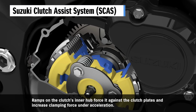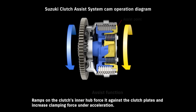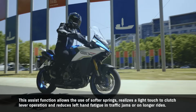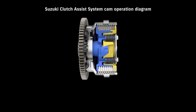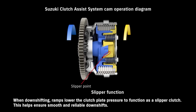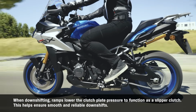Ramps on the clutch's inner hub force it against the clutch plates and increase clamping force under acceleration. This assist function allows the use of softer springs, realizes a light touch to clutch lever operation, and reduces left-hand fatigue in traffic jams or on longer rides. When downshifting, ramps lower the clutch plate pressure to function as a slipper clutch. This helps ensure smooth and reliable downshifts.